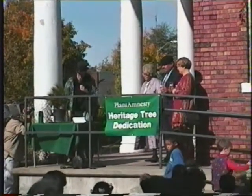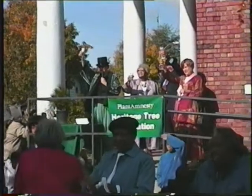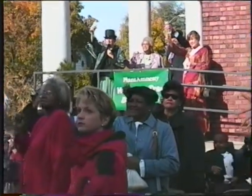So if we will all turn and face the tree and lift your imaginary glass. Here's to the Japanese umbrella pine and to the trees of Seattle. May they grow forever green.